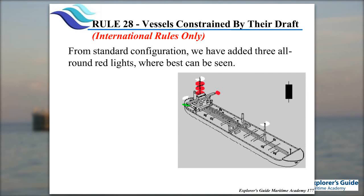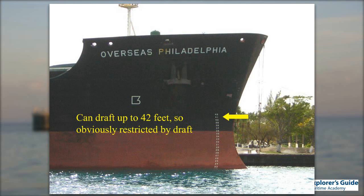Again, international only, side lights and masthead and stern light for appropriate size. Example of a big boat. This one drafts 42 feet. That's a lot. They draft a lot of water. Think of the ore carriers, not just all the ore carriers, but out in the ocean, think of the tankers, how much they actually draft.